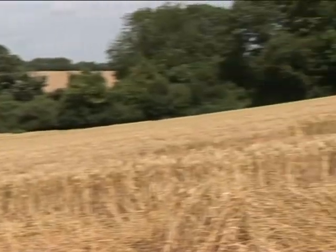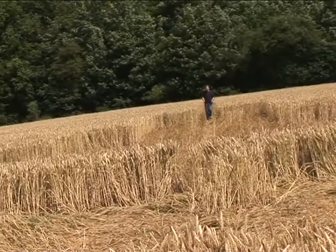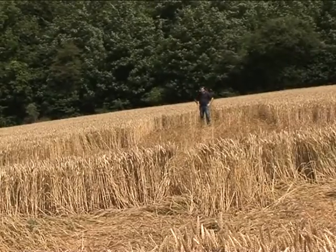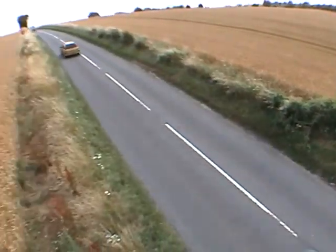One of the most unusual features of this incredible formation is its central axis pathway, which I'm actually walking down now. It starts from the trees behind me, runs all the way through the formation and ends up at the roadside. But believe me, it doesn't stop there. As you can see, the path continues across the road into the neighbouring field.